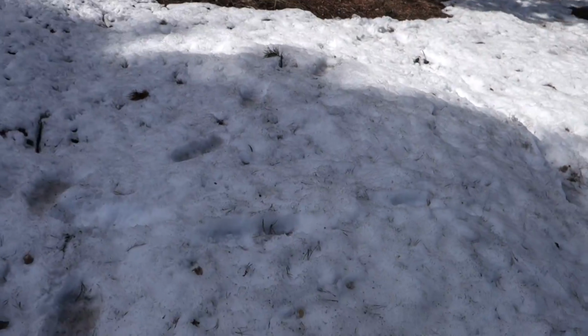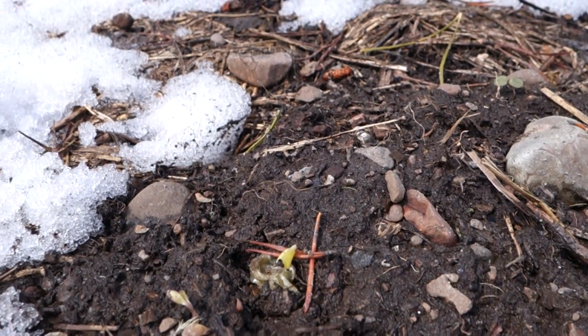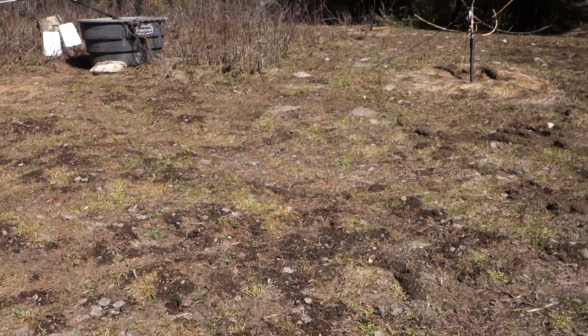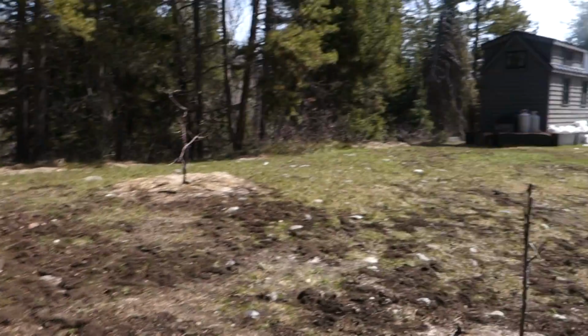Over here I do have the very first thing that comes up in the spring. You can see one little start of a garlic shoot there. That was fun. There's a few more under the snow. Most of them are still buried in snow, but I was digging because I was impatient. They are about the first thing that comes up in the spring.